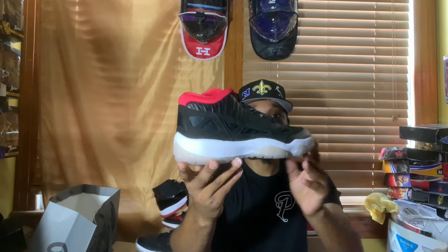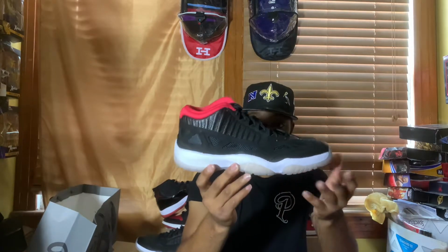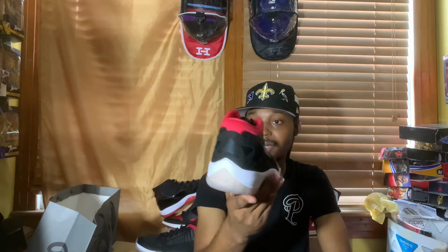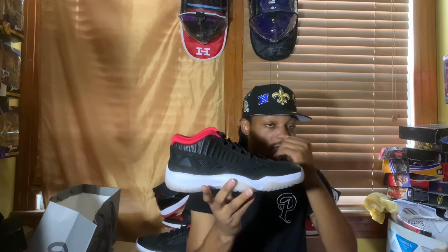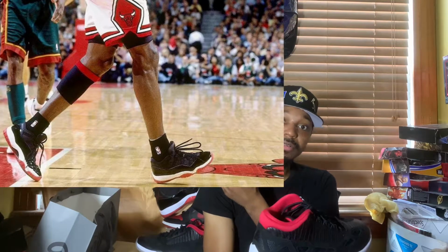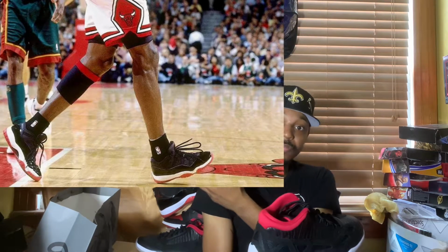As y'all can see right here. Now, brief history, Tinker Hatfield's shoe. He doesn't even know what IE stands for. Everybody thought it was International Edition. But brief story behind it, the 11 Low IE was out at the time. Also, the 11 Low Standard, with the patent leather still on it, also was out, but that was a PE for Jordan on court. I might post a picture right here of the actual PE sample that was for Jordan. It's a low top 11 Bred that he did wear.